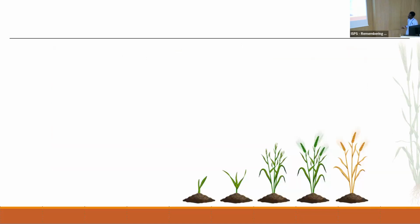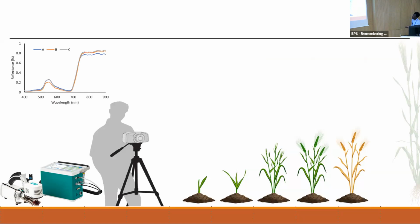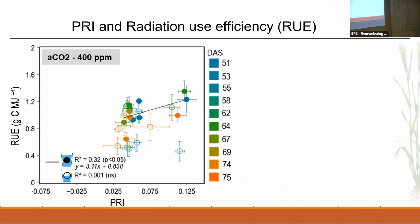During the season, we took gas exchange measurements from which we calculated the radiation use efficiency. Then we used spectral imaging with a Spectrum IQ camera, which ranged from 400 to 1000 nm, and we derived our PRI from there. We also did thermal imaging, from which we derived the leaf temperature and the temperature difference between the leaf and the air.